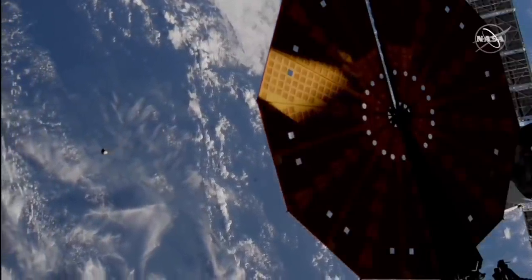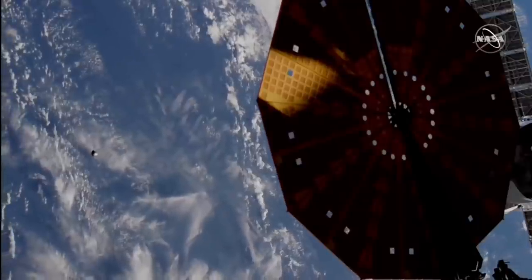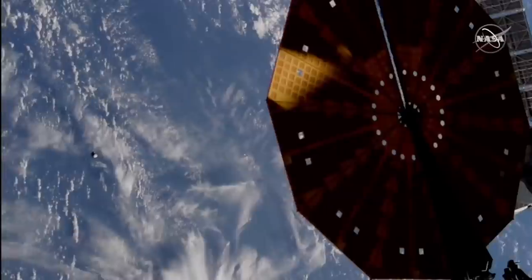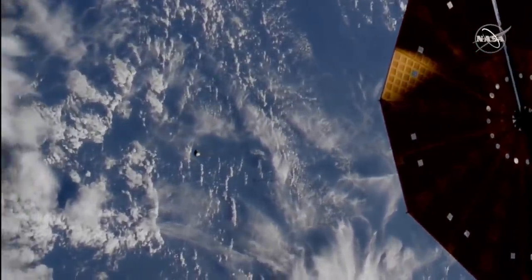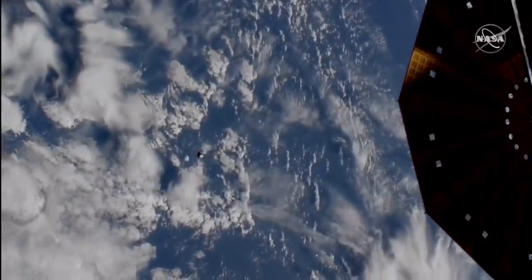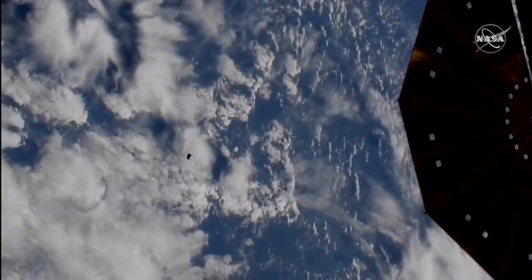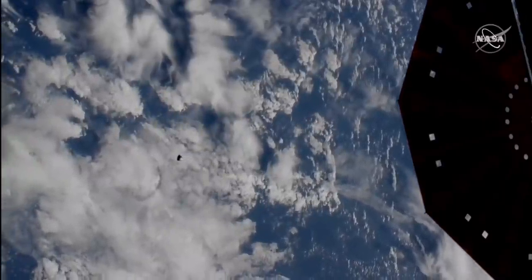And in the foreground there to the right, that's the solar panel from another commercial vehicle, not another commercial crew vehicle, but a commercial cargo vehicle called Cygnus. Camera view continuing to track Starliner, which is exactly where it needs to be, about 20 seconds away from the approach ellipsoid exit.